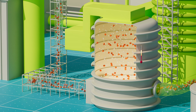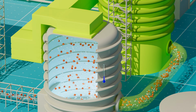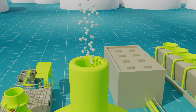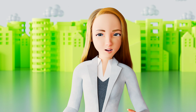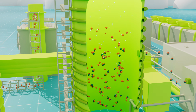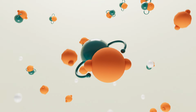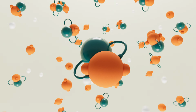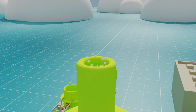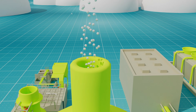To start, we must further cool down the hot exhaust. Once the exhaust flow is cooler, we can put it in the absorber and remove the CO2. I like to think of carbon capture as a catch and release process. In the absorber, we introduce a chemical solvent called an amine, which binds with, or catches, the CO2 molecules. This gets us what we call rich amine. The original exhaust flow can now be released to the atmosphere with 95% or more of the CO2 removed.